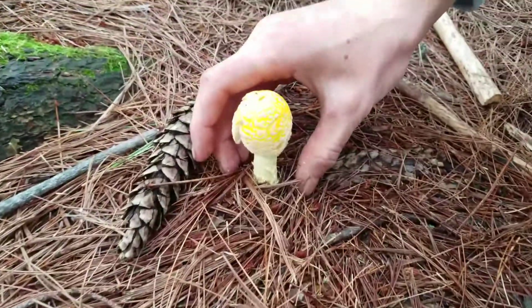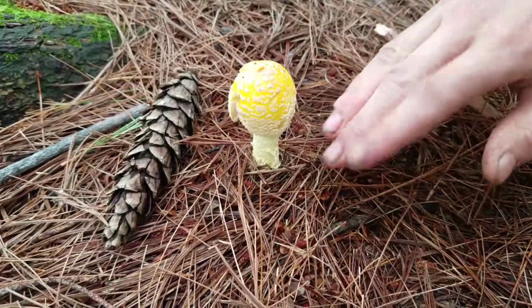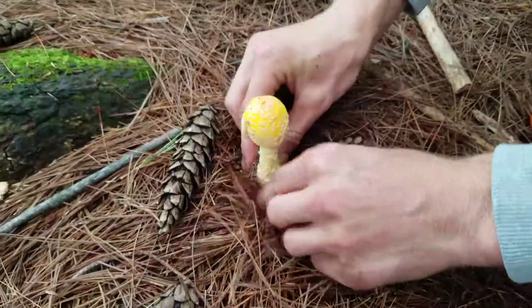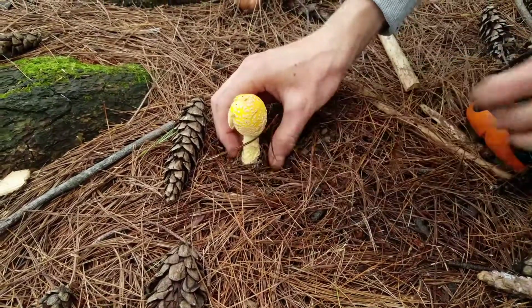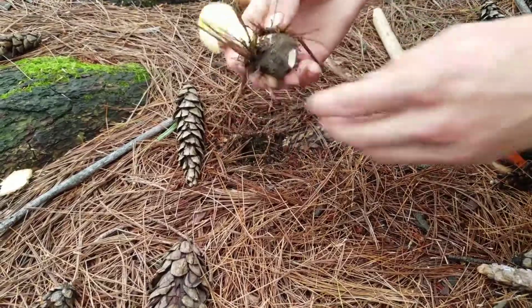This one's immature. It's not a complete mature mushroom yet. It's probably not worth as much, but it's still being used. And you see, it kind of has this egg-like structure. This is where it pops out. When it's in its growing stage, it's kind of like an egg. Then it pops up. So, to harvest this mushroom is pretty simple.